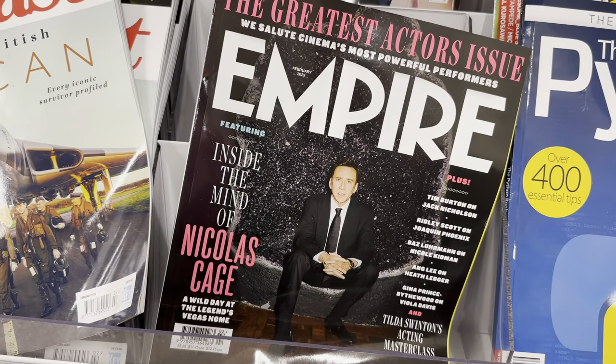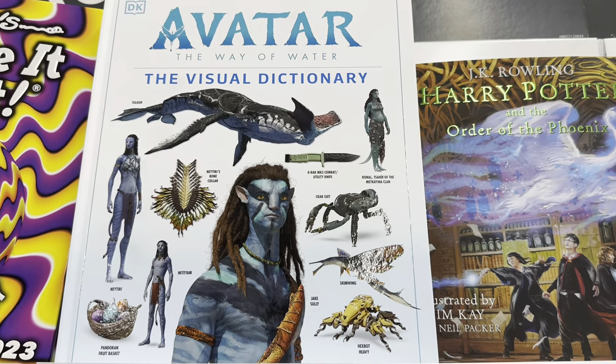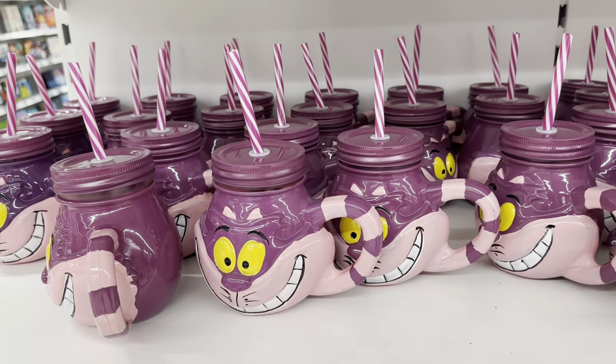You know where this is going. We've got an Empire magazine. We've also got an Avatar book. Got a good selection of kitchen Disney stuff. Is that Lilo and Stitch? Katie, you'll know.